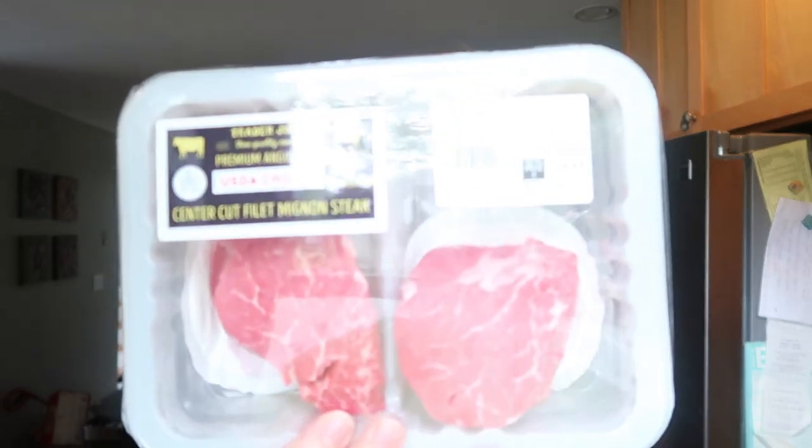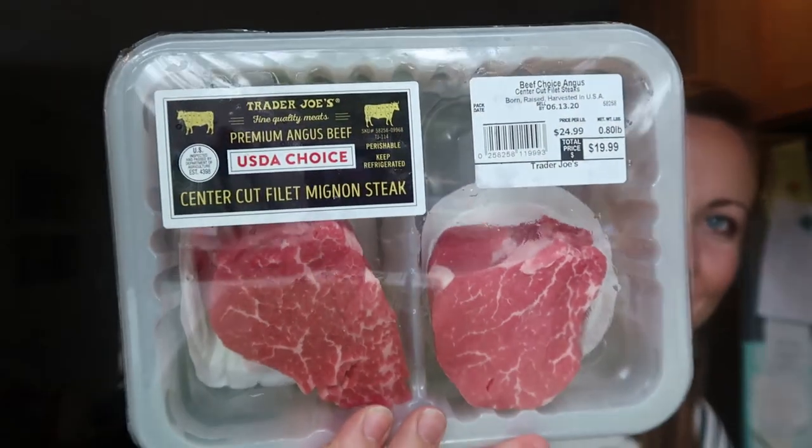The next thing that I got were some center cut filet mignons. This was definitely a splurge. They were super pricey, but I have been considering doing a video about how I cook filet mignons because I do them in my sous vide. So if any of you guys have a sous vide and you are interested in getting a tutorial on how to cook these in your sous vide, please leave me a comment and let me know.